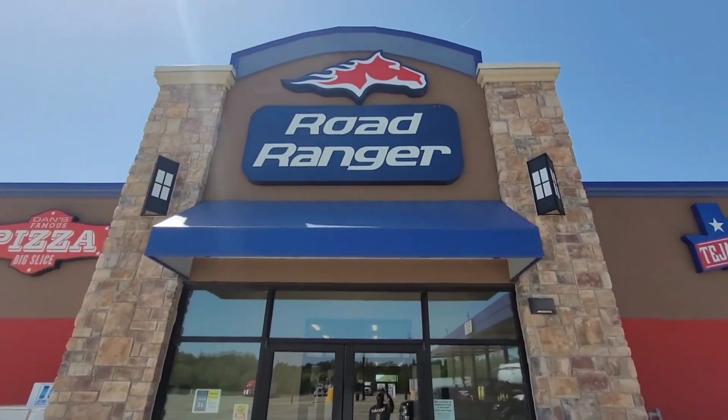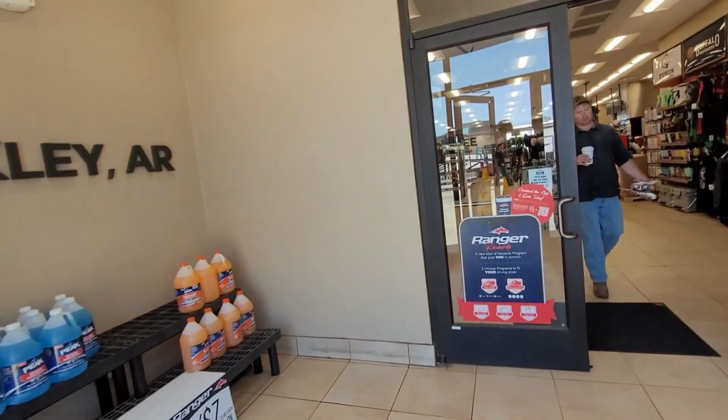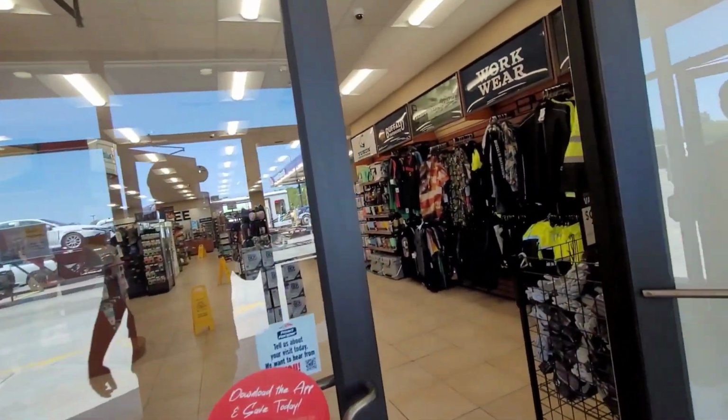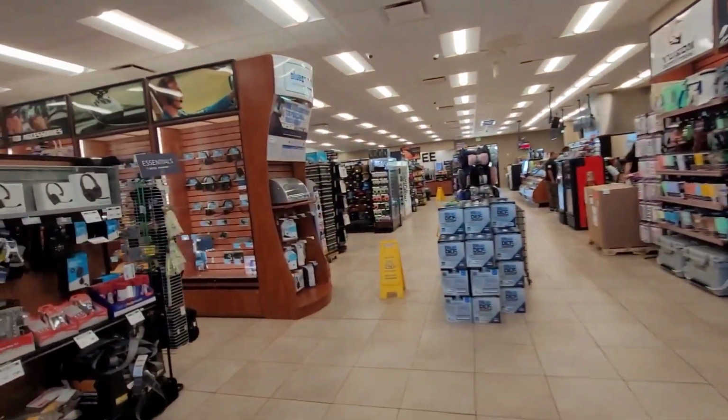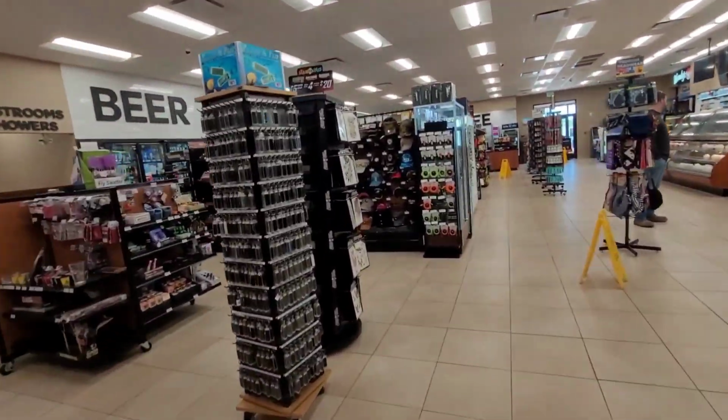But today we stopped at a Road Ranger. That Road Ranger had a very reasonable price and nice clean facilities and everything. So I'm glad I found it. I'm going to start looking for Road Ranger a little bit more often because I believe there are more of those out there than we know of.